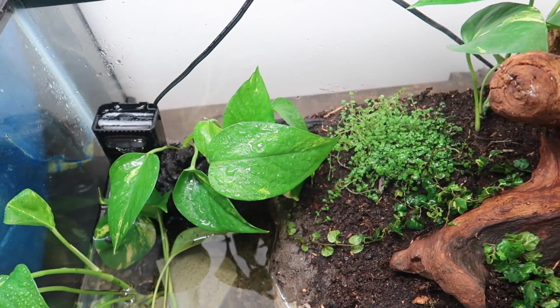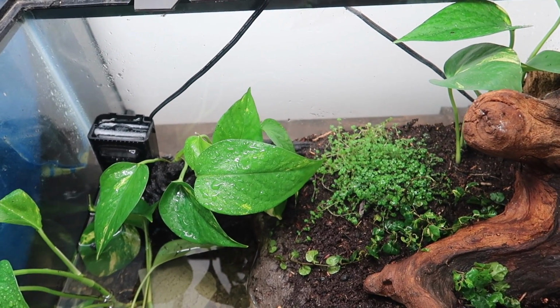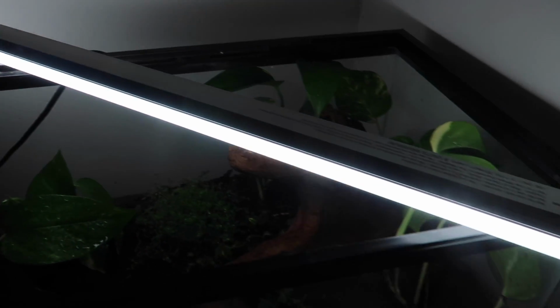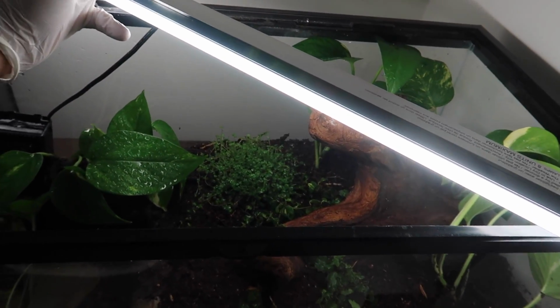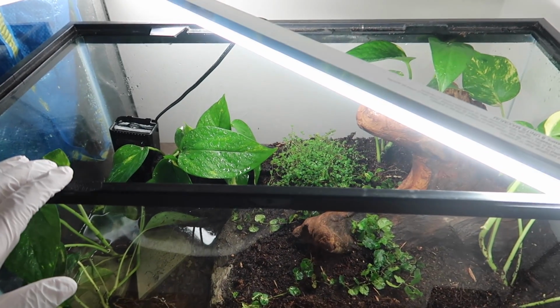So why don't we go ahead and check on Sunny and Sappy and place them in this tank. Also, I'm using this Sun Blaster T5 light over the enclosure for now. I think tonight at work I'm going to be picking up a 24-inch, which will go right over here pretty well perfectly.